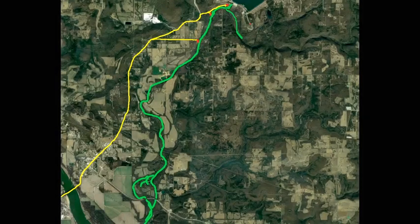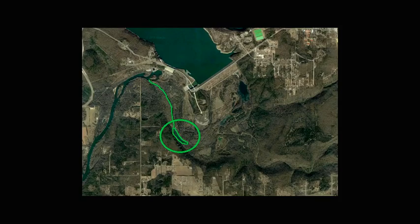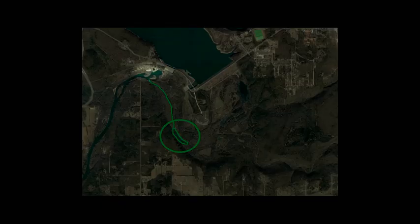Let's take a look at the pool. We're calling this the pool. So we were talking about the power plant here, little fishing area over here. That's further downriver from the power plant. And then there's that little river here that we're not sure, but is this maybe the pool? We're not sure, or is this the pool? We're just going to call this the pool for now.